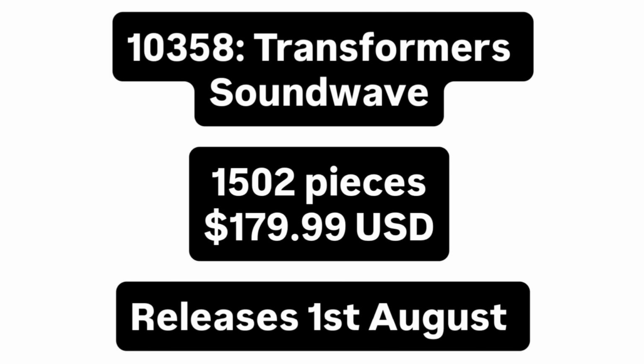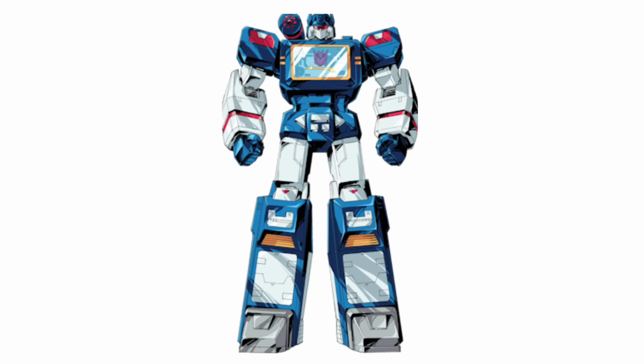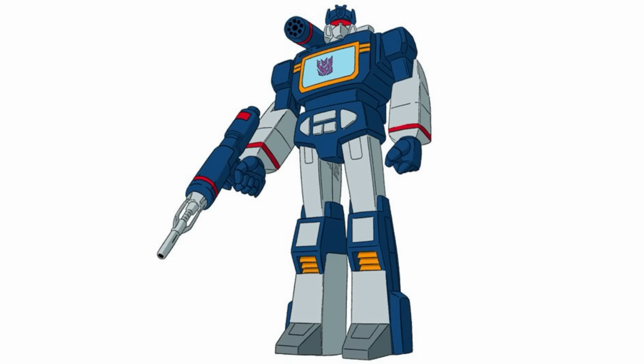And then we've also got a bit of an update regarding set number 10358, the LEGO Transformers Soundwave set. This one is going to include 1,502 pieces, and it will be retailing for $180 USD, releasing on August 1st. We've actually got a description of this set thanks to SWII9383 over on Instagram.